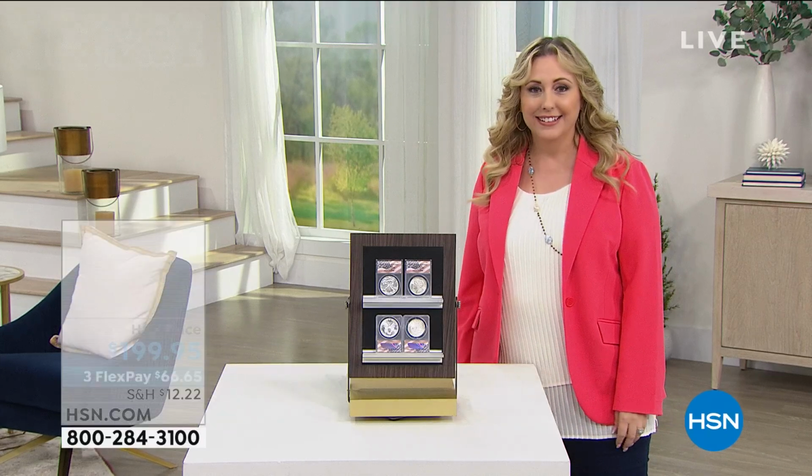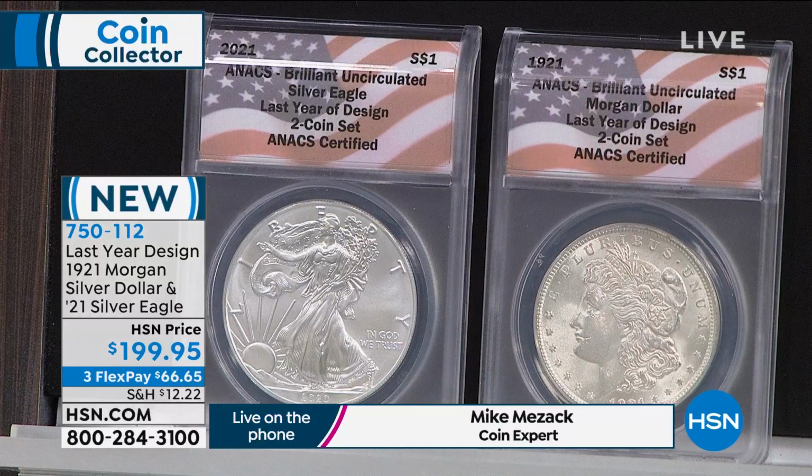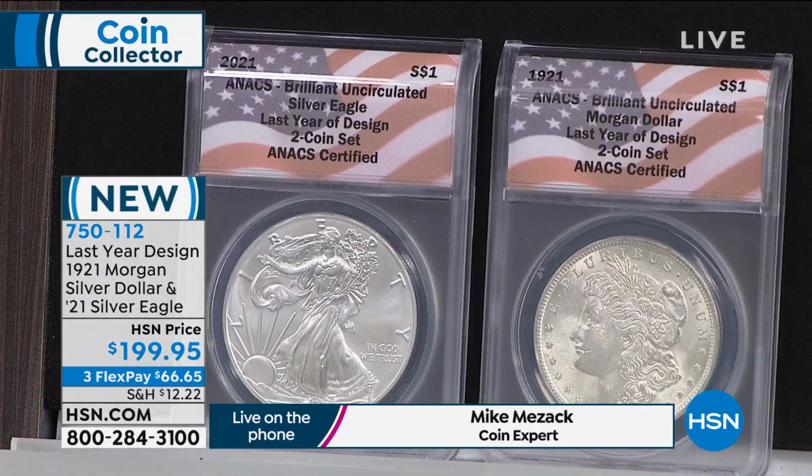Well, we go to most of the major coin shows, and so for the last 18 months, I've been buying 20 here, 40 there, 60 there, 80 here. So I literally put together 1921 Morgans. I have a couple thousand coins. And understand, you are way, way, way ahead of the curve on this one right now.